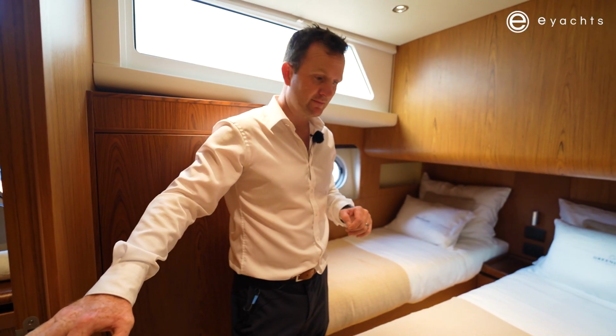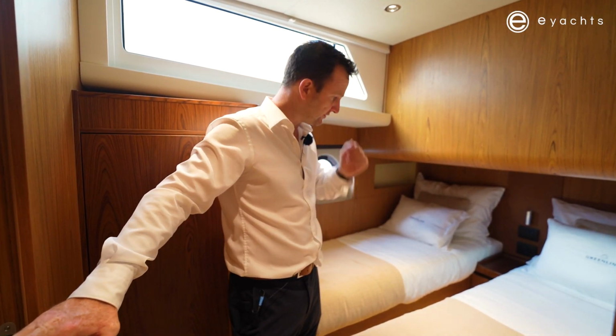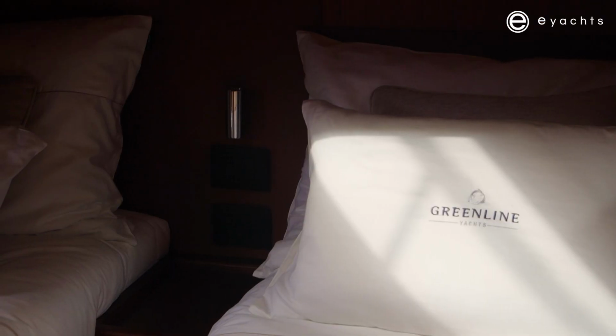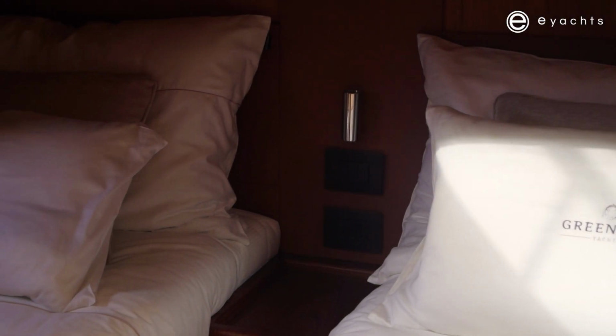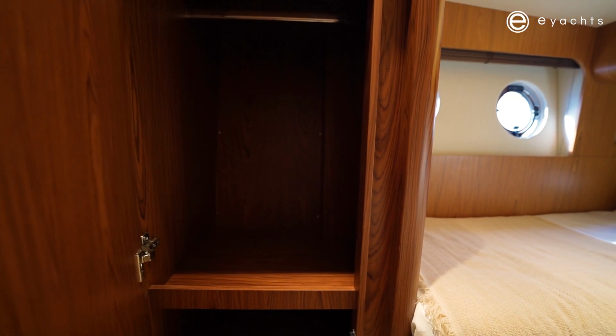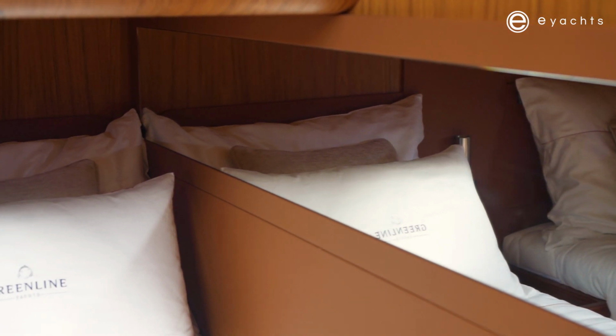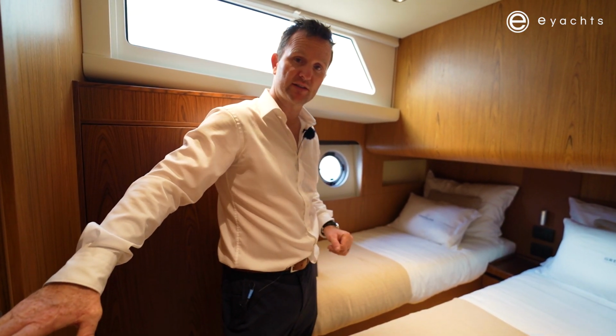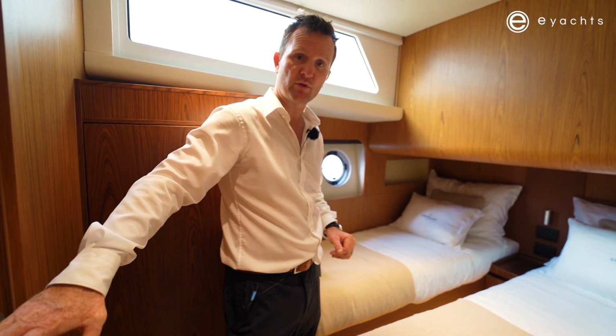Now on the starboard side mid-cabin, this is quite a multi-function room. As you see it now sitting, we've got two twin beds. You can have a double. You can also have an office space in here with a work desk, a couch. It can also be used as a bed, so you can really get the best of both worlds by still having a 3-cabin boat with an office space here for those who are still working while cruising.